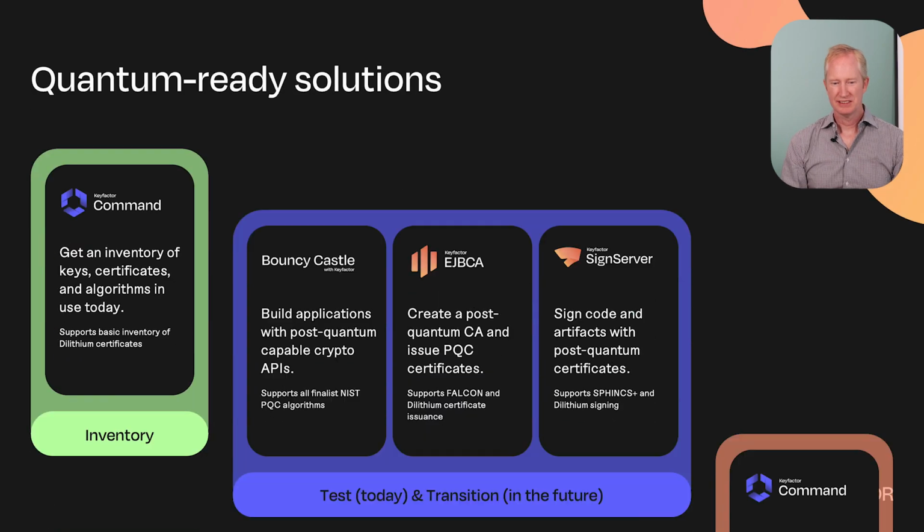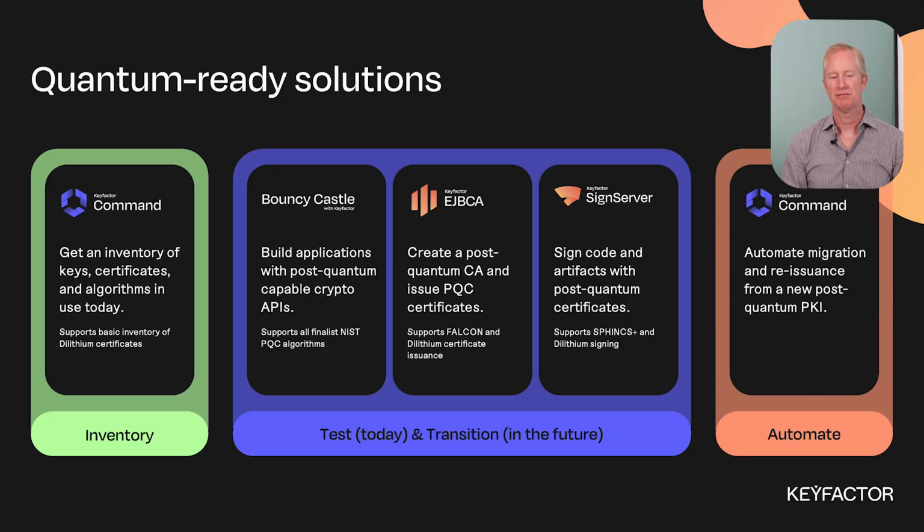So before we dig into showing what you can do, we'll just briefly mention the quantum-ready solutions of Keyfactor. So we have basically a full suite of PKI and cryptography-related tools. We have Keyfactor Command that can do inventory of your existing certificates, so you know what you have. And on the other hand, help you automate replacement of certificates. And then, of course, we have the Bouncy Castle cryptographic APIs, which is hence David here, which implements all the nitty-gritty details, the algorithms, everything we need to build things like EJBCA on top of that to issue certificates, and SignServer in order to sign artifacts using, of course, the post-quantum algorithms.